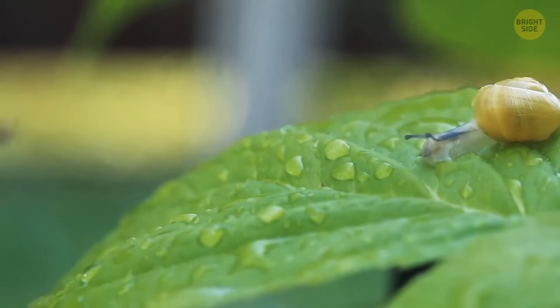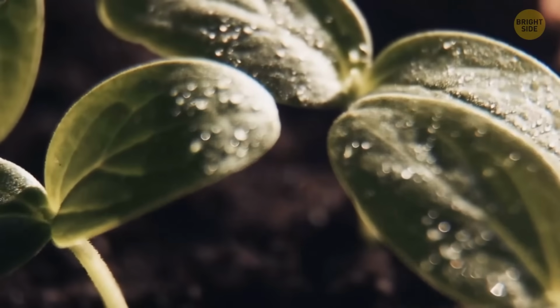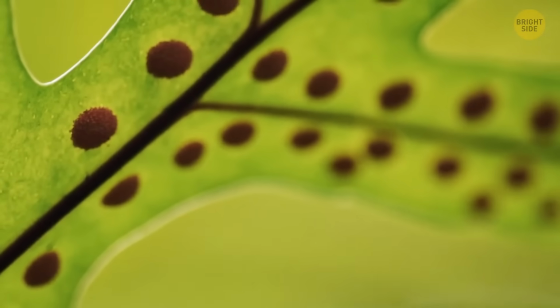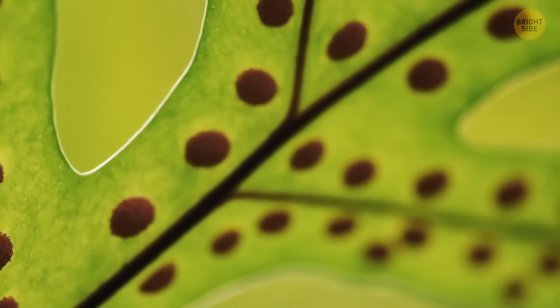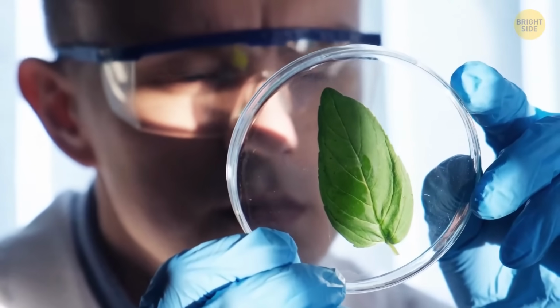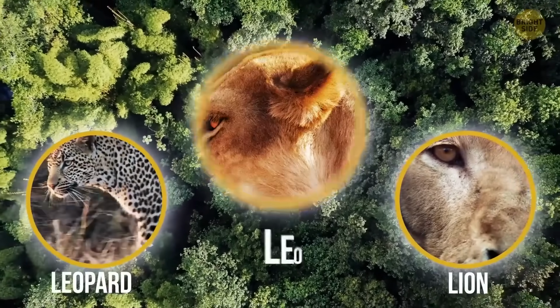Since they're partially a plant, they can produce the plant pigment called chlorophyll. That means these unusual slugs can even photosynthesize. That's the process plants use to turn sunlight into energy. So they produce their own molecules that contain energy without having to eat anything at all. When scientists first discovered it, a green sea slug was the first case of a multicellular animal that's able to produce chlorophyll.